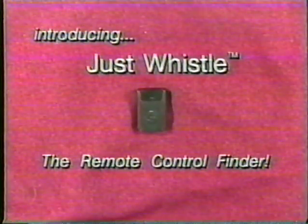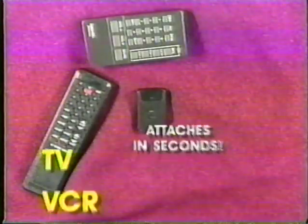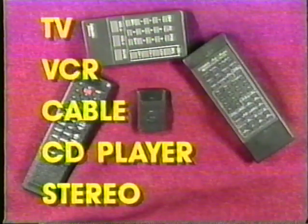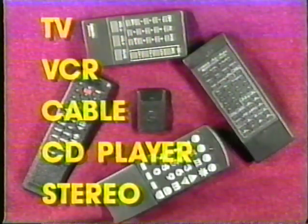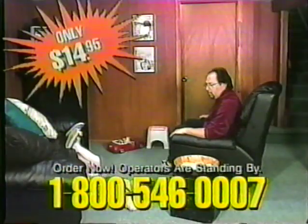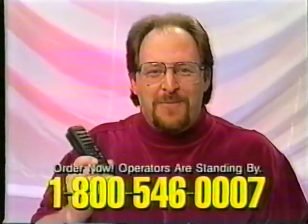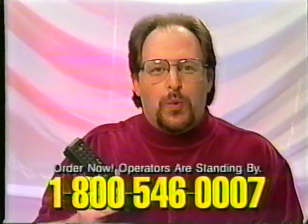Attention television viewers. Tired of losing your remote control? Is your remote control always getting lost or misplaced for hours, days, even weeks at a time? Tired of getting up and down to change the channels? Well, it won't happen anymore. Introducing Just Whistle, the remote control finder. This amazing little device attaches to almost any remote control unit in seconds. TV, VCR, and cable box remotes, even CD player and stereo remotes. And it won't come off unless you take it off. After attaching Just Whistle to your remote control, simply whistle if your remote is ever missing, and it will tell you where it is instantly. It's amazing. Now, finding my remote is easy. I just whistle.